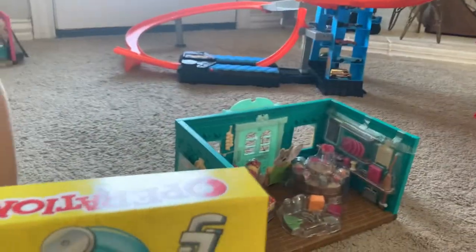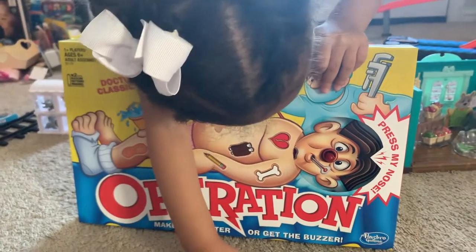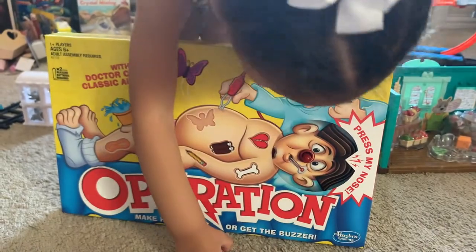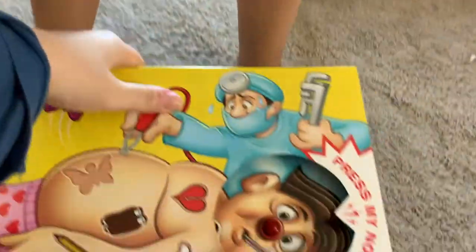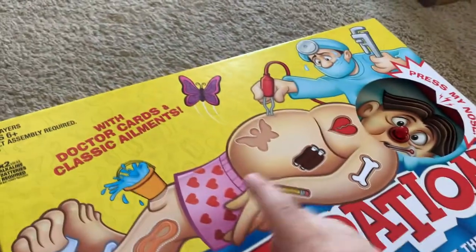Santa brought us Operation. Santa, thank you for Operation. Aerie doesn't know how it works yet, but I have a feeling she's gonna get slightly frustrated. Hey, can you press his nose? Press his nose. Was that funny? Do it again. No. You scared? I'll push it. Tummy. Yeah, his tummy. He's got a butterfly in his tummy. What? That's so silly. Little Woodzeez.